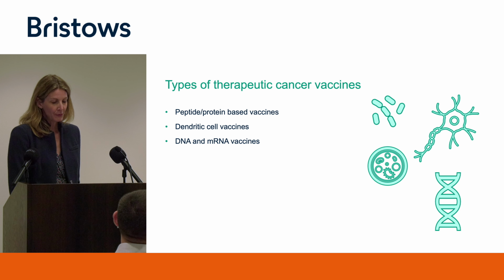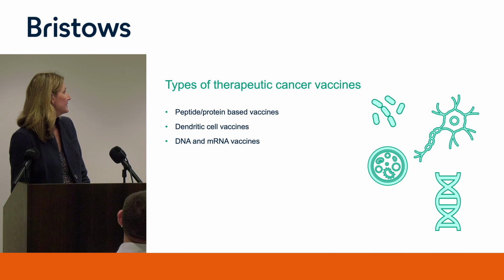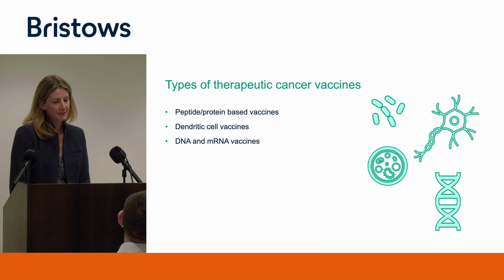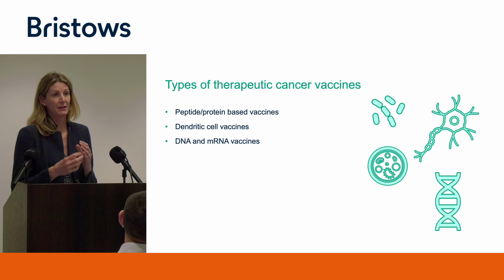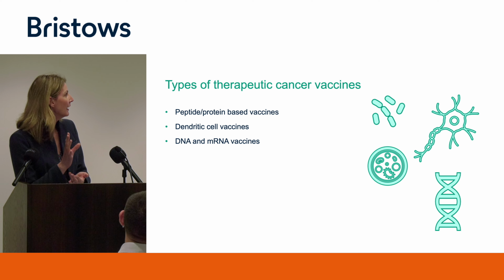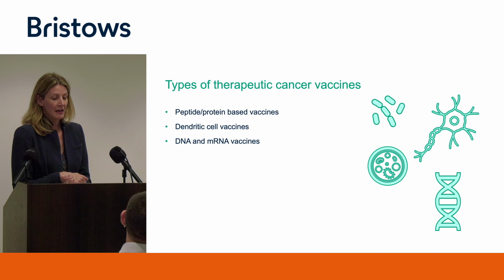So there are a couple of different types of vaccines which I was going to touch upon today. The first of these is the peptide or protein-based vaccines. These, in some ways, are the simplest type of cancer vaccines that are available. You essentially take the protein or the peptide, it could be the antigen, out of the cancer cell, or it can be made artificially within a laboratory, looking at libraries of well-known cancer proteins. It's then injected back into the patient.